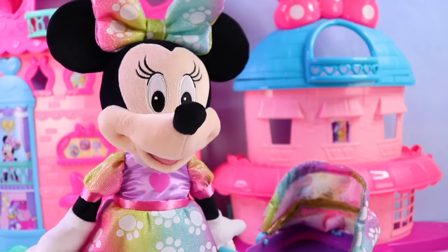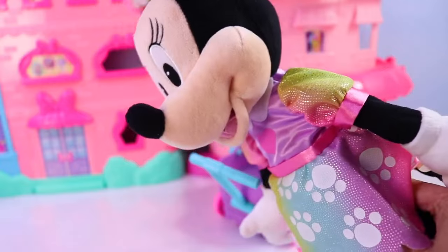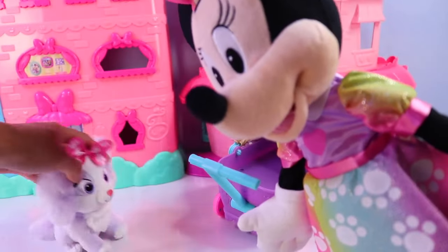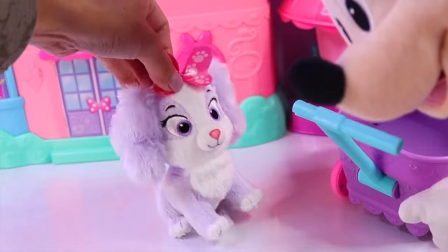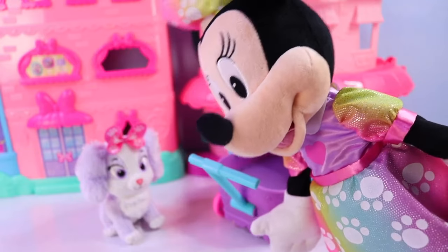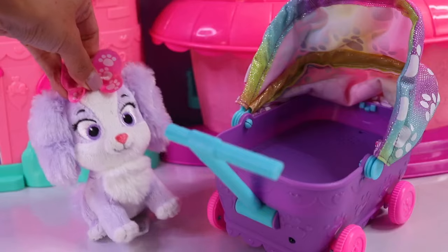Who's coming with us? Good question. My puppy, Cream Puff, is coming with us. I got his wagon ready here. Oh, Cream Puff, come on. It's time for a walk. I see that you're excited to go out for a stroll. Well, come on then. Hop on your wagon.